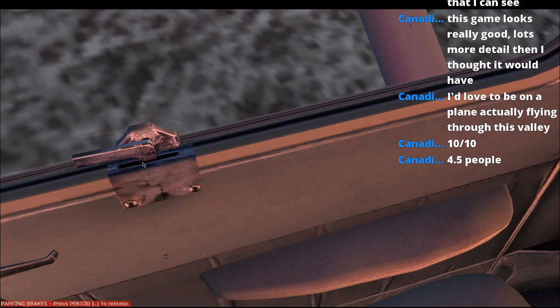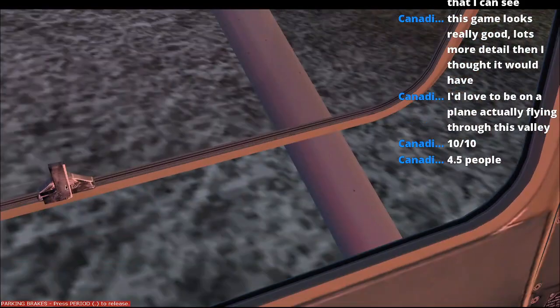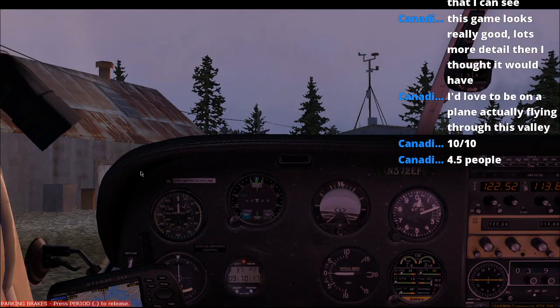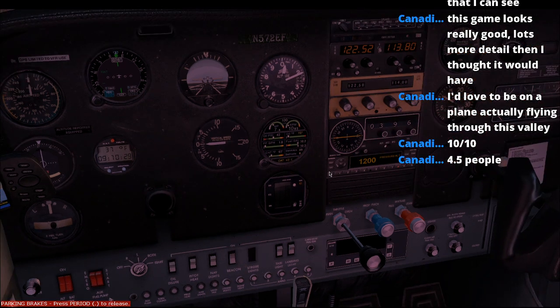So let me go ahead and open the window so I can yell clear prop. Okay, I'm going to close the window again because it's cold. Okay, I'll turn the alternator back on so we start charging the battery again. Turn my avionics back on. Nav lights, pitot heat, taxi light. Okay, I'm going to put my transponder back into alt mode right now, just because I can.